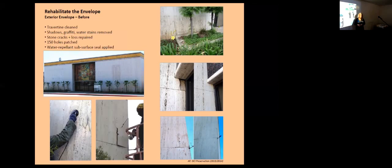So through a process of steam cleaning, using poultice to remove graffiti. At one time, somebody had graffitied the exterior of this building.